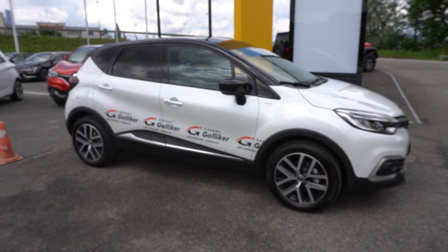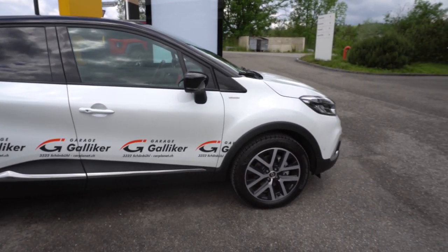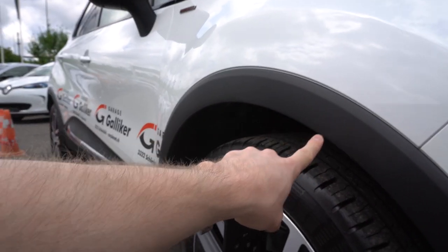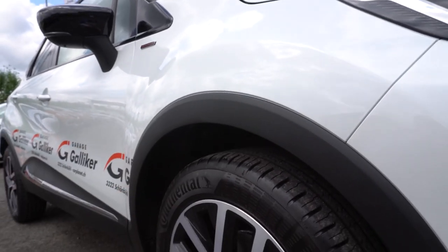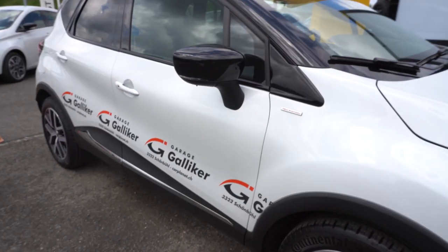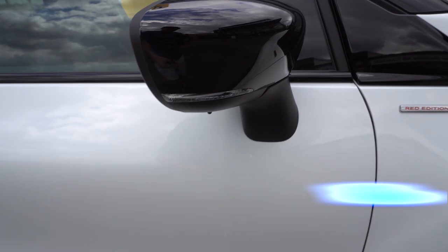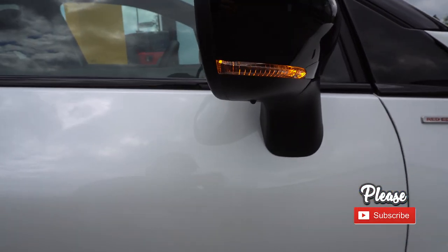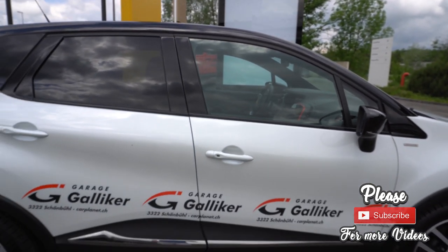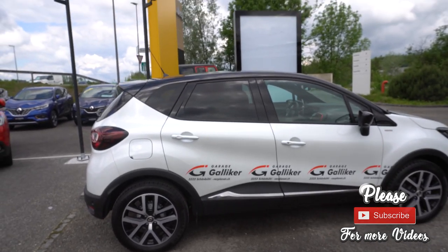Now going on the side to see this beautiful car, this Captur SUV has a very nice design in my opinion. I like it very much. I also like that they put this plastic here to protect the edge of the car from stones and rust. So it's a great idea. I also like these black mirrors. They look nice, and also LED light here on the mirrors, also great. And it's an extra, it's a plus.